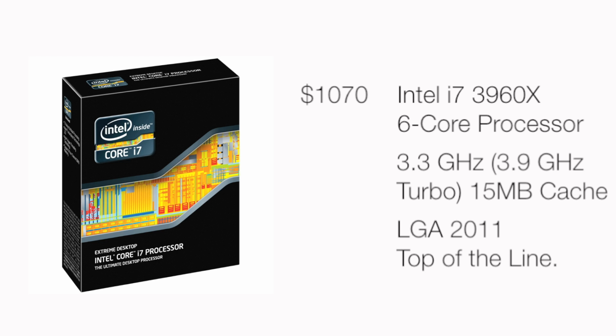i7-3960X, X for extreme, 6-core processor with 12 threads. This is a beast of a processor, 15 megabytes of cache, it's LGA 2011 based on Sandy Bridge, and this is the top of the line as I speak right now. This is a great processor to build around.